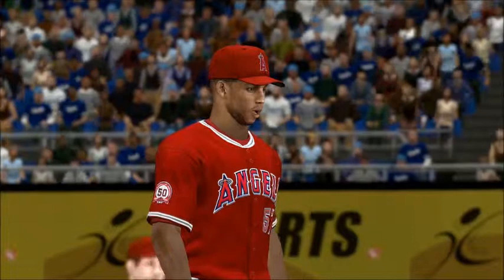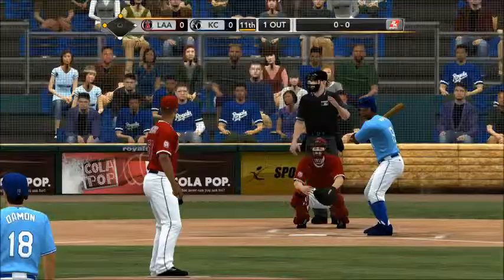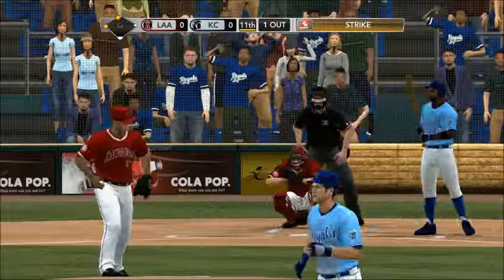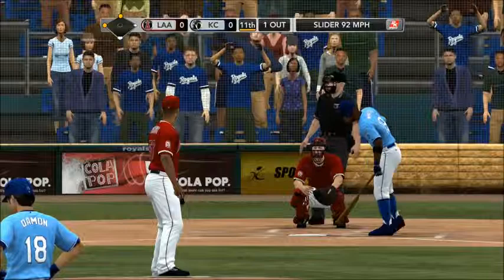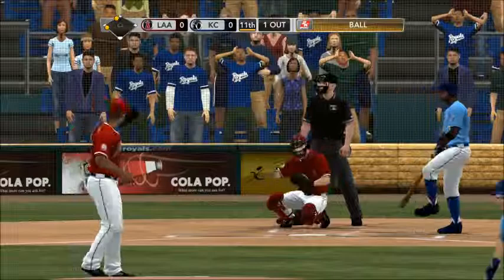Runners on second and third, one down. Here's the pitch to White. Slider swung on and missed. 0-1. Oh, and he lays off the fastball. Good pitch, 1-1. Boy, it's a great fastball right there, down in the strike zone. Now there's so many ways to go. Let's see how he comes back to attack this hitter.